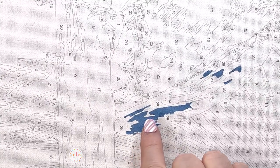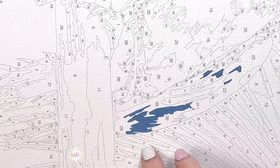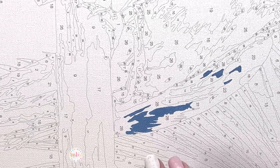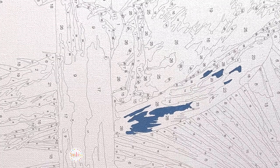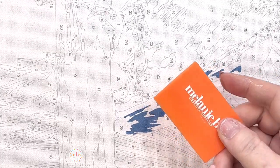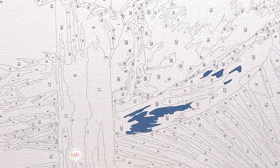After I painted this little small section, I realized that the Art Basics needed a second layer of the clear gesso. So when you use the Art Basics gesso, it really needs 2 thin layers. Now when I apply it with the squeegee, I am barely grazing the surface each time, and it's pushing it down into the divots of the canvas, and that way it's going to give us the best level surface.